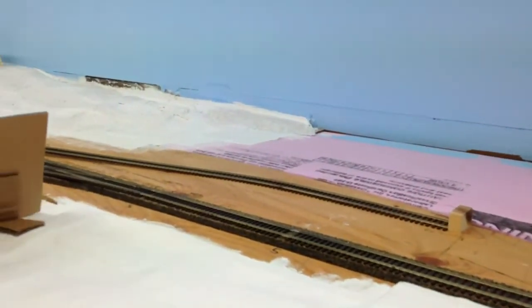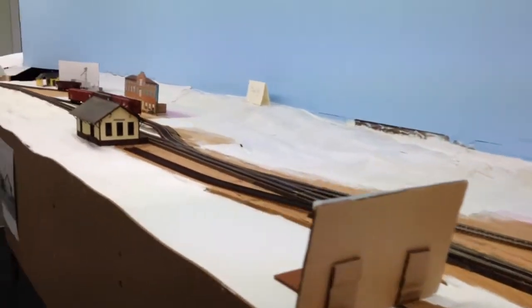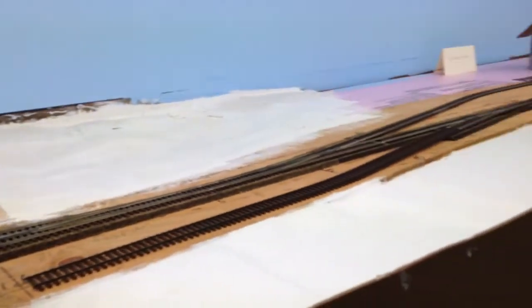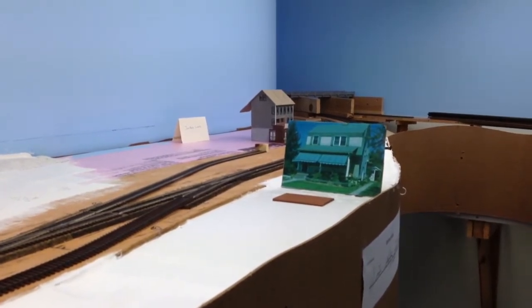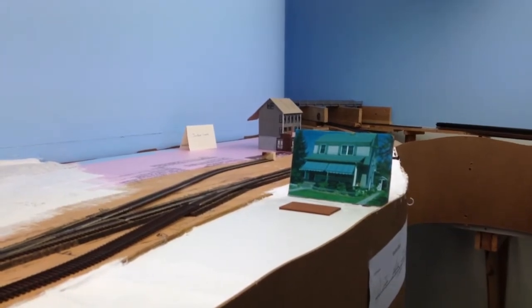Panning south, north is to the right, south is to the left. Wethersfield Lumber will be there. That's the Wethersfield Station, Grey Rock Bottling, John Wallace's house, as it was in the late 40s. One of these days I'm going to have to try and scratch build that. If anybody wants to offer to do that for me, please let me know.